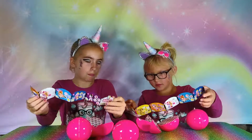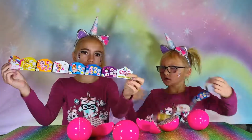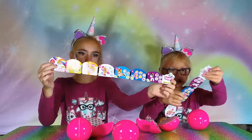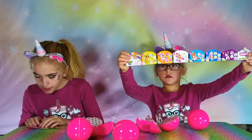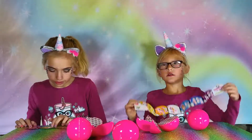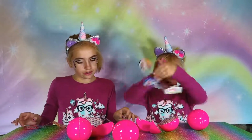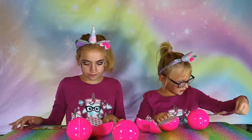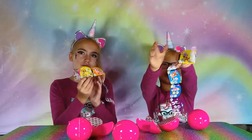Oh, look at that one. Mm-hmm. So here's a cute collector's guide. And I will show you the other side of that. So you can get a mermaid or a lot of other ones. Also, the hardest one to find is this one right here, the golden one.